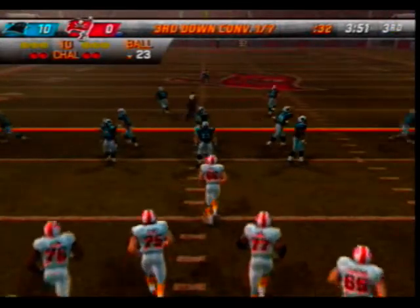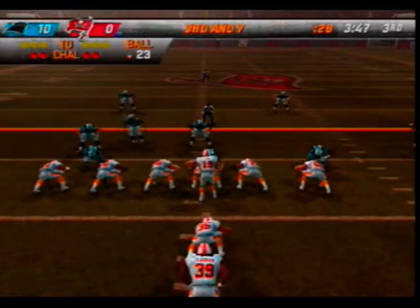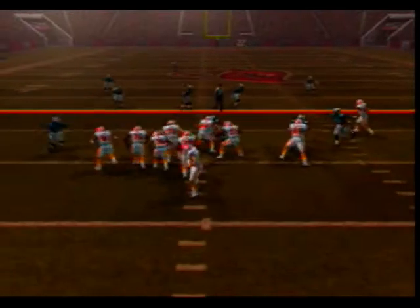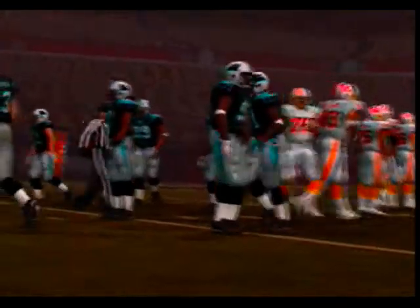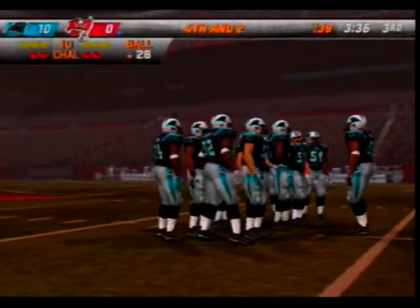Third and seven. Ball on the 23-yard line. I think this defense looks forward to these third down situations because they've been stopping them today. Hand it off. Runs it. Bawaga tackles him, and they won't get the first. Not getting the first down, that will probably bring out the punter.